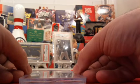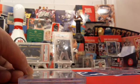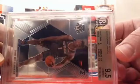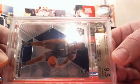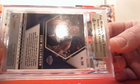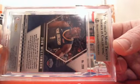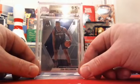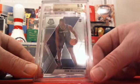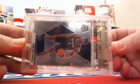Then we have out of 2019-20 Panini Mosaic BGS 9.5 with 9.5s and a 9. Zion rookie. Very nice. BGS 9.5 Zion rookie. And it is number 209, going also to the 9 spot and going to the chef. Congratulations to Alex on the huge Zion first year Mosaic BGS 9.5 Zion rookie. Very nice. Congrats to Alex, who just crushed that box.